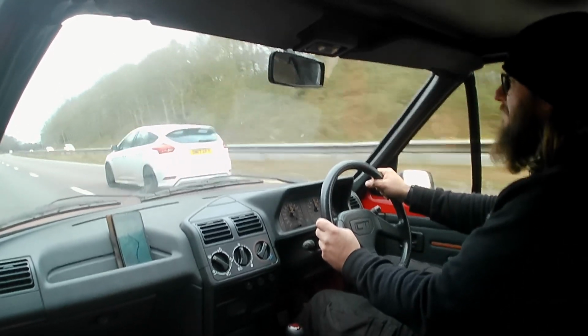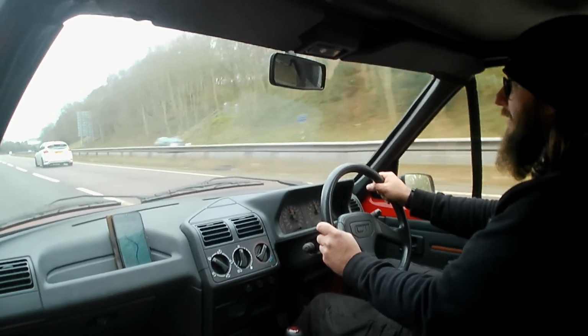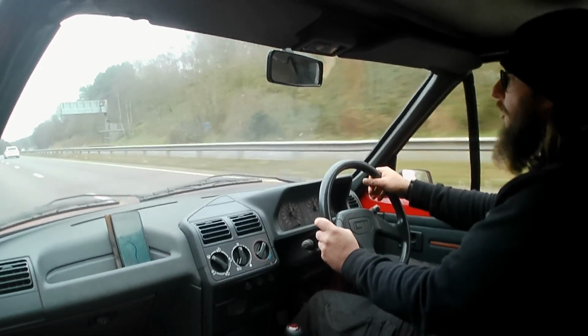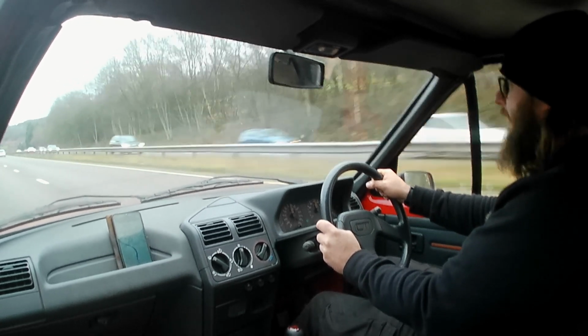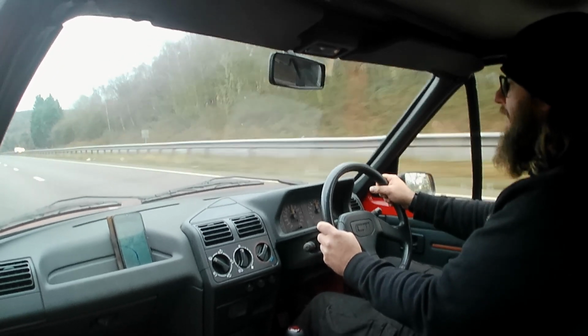They don't typically seem to be as revvy, and they're not gutless by any means, but the choice between the 1.6, which this year was 115 horsepower, as opposed to the 130 horsepower on the 1.9s, I'd have a 1.6 every day. They're just a nice little engine.